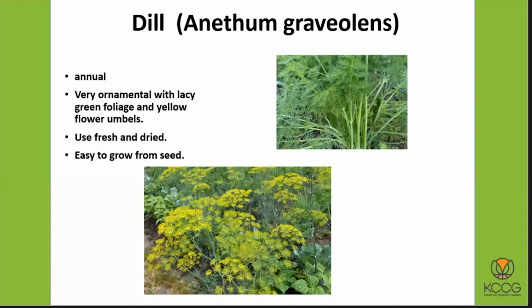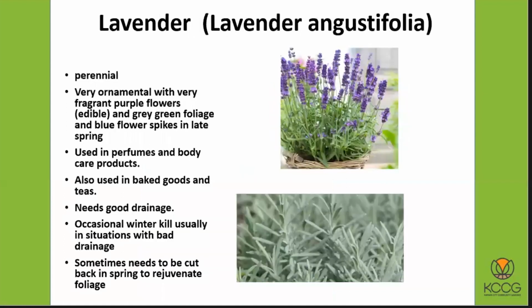So it is very ornamental. Some people will actually use those flowers in like bouquets mixed in with other flowers. So kind of a multi-purpose plant. And then there's lavender.